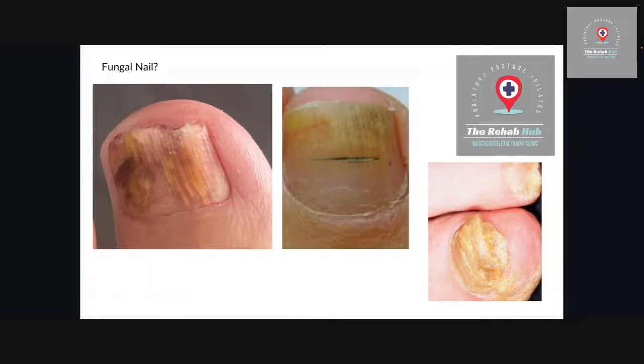However, if you look at the far bottom one, the bottom right corner, that just needs to come off, doesn't it, if possible? It's thickened, it'll probably be all crunchy and flaking, and that needs to be dealt with, and it's probably quite sore, I would imagine, as well. Some of these grow up the wheel almost like a horn, and can make wearing shoes really uncomfortable.